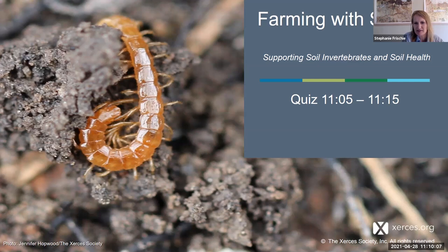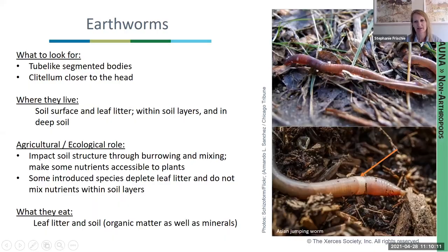And I'm just going to pull up the slide that Jennifer shared before. So when we look there under agricultural or ecological role, it says there are some introduced species that deplete the leaf litter and do not mix nutrients within soil layers. So yeah, earthworms are not like an all-in-one. They're either good or they're bad. It's a little more nuanced and complicated than that.